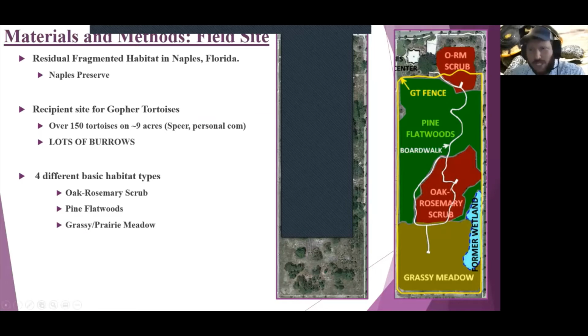And then over here, before the preserve was officially fenced in and built in these neighborhoods, there used to be kind of a wetland area as well. And you can kind of see the residual impact of that because of some of the vegetation that's able to grow over there and how well it floods in this area during the wet season. So we documented that as the former wetland as well.